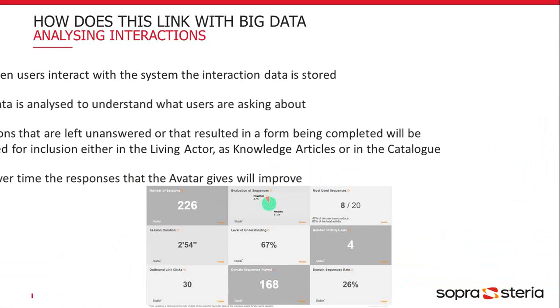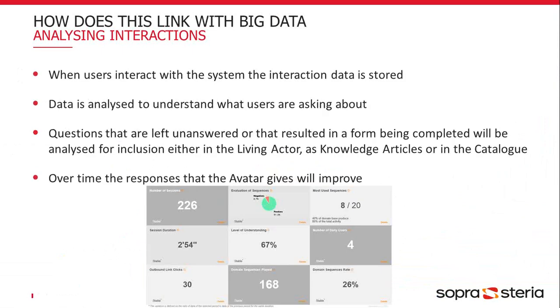So how does this link with big data? Every time that the user interacts with the system, the interaction data is stored. The system itself is a big data platform, so the data is analysed in near real time, so we can actually understand what the users are asking about.